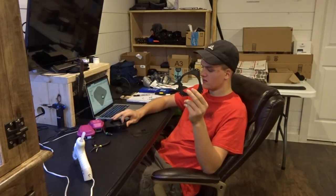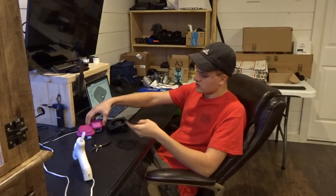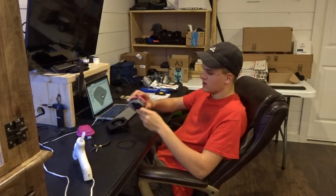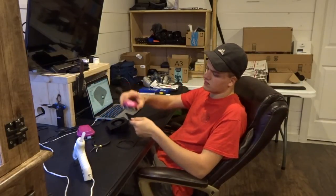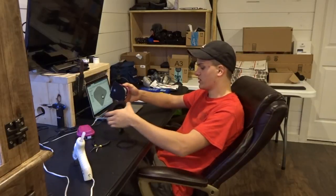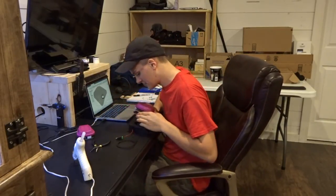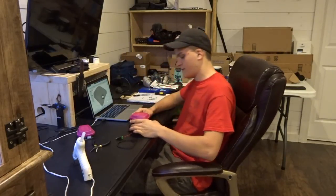It took me 3 tries to get it right. I printed 2 test pieces to get the whole line right. Made a third one that is functional. I can't believe I got it on the third try. Pretty nifty, but it just goes right on there. And it feels just like putting on the regular one. And see here, fits right on that.